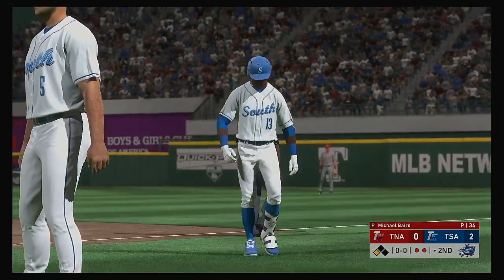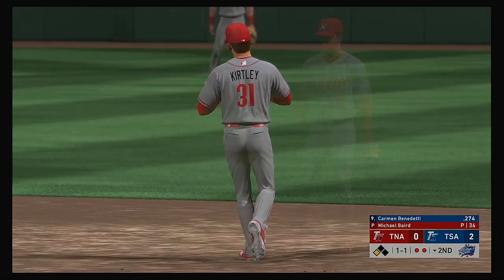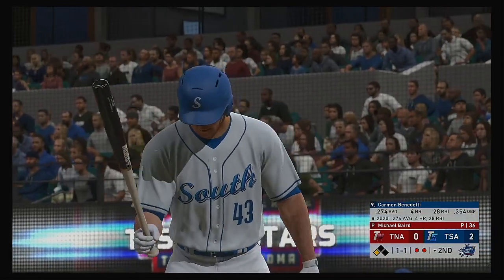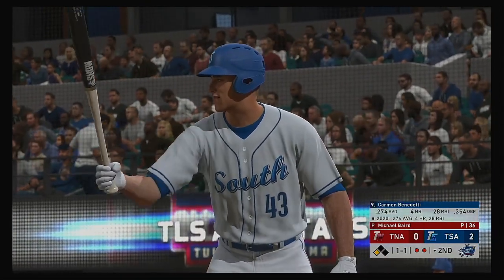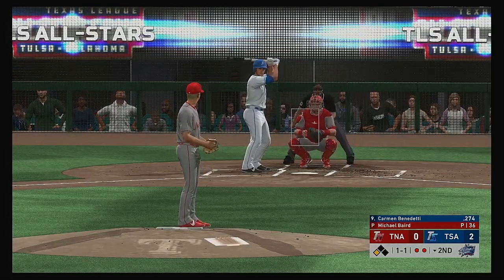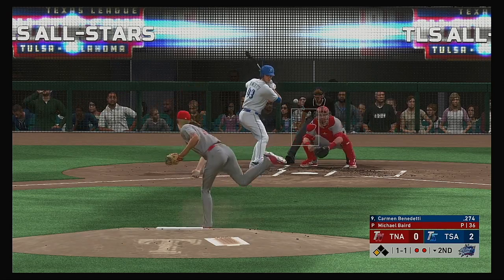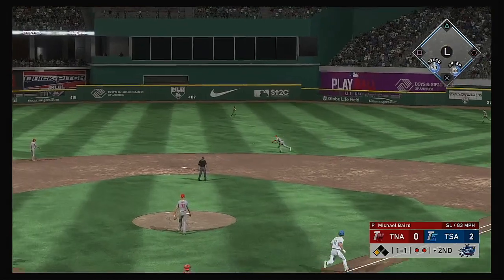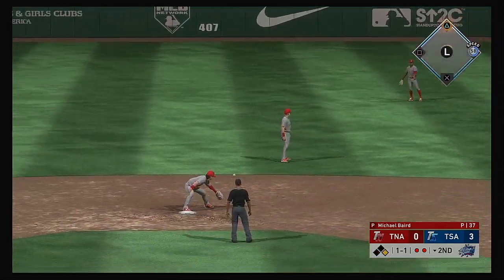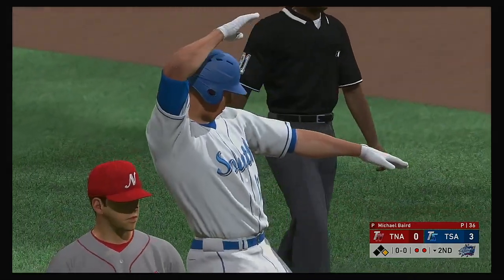Batting ninth, the right fielder, Carmen Benedetti. Ready now, Carmen Benedetti, runner in scoring position. Grounded back up the middle. He gets dirty, but he can't get there, and it's into center field. And that'll bring home run number three. It's now a 3-0 cushion.